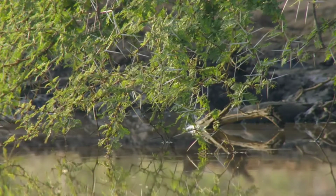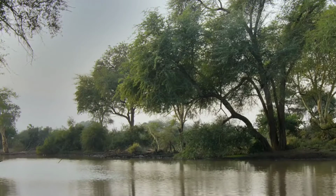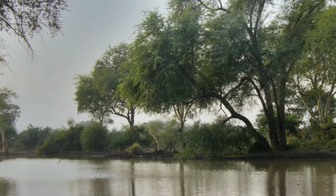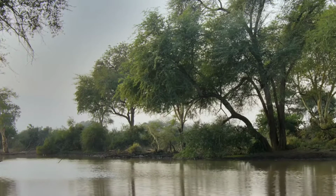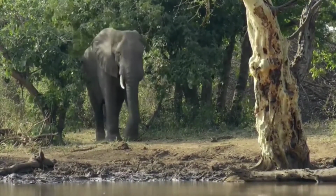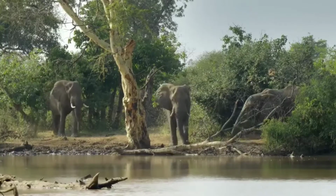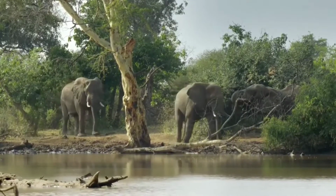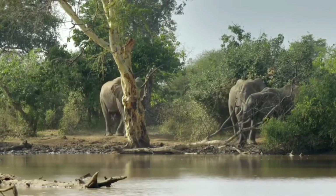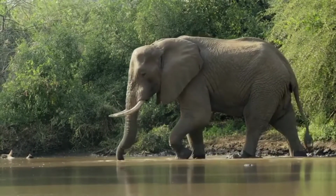Away from the Luvuvu, a few small wetlands persist. This pan formed from runoff surface water during the last rains, and there's enough here to last the dry season. It's attracted 6 big bulls. Among them is the young bull that was in the river this morning. The gathering at the water offers him some company at last. The heavyweight with the injured trunk is here too.